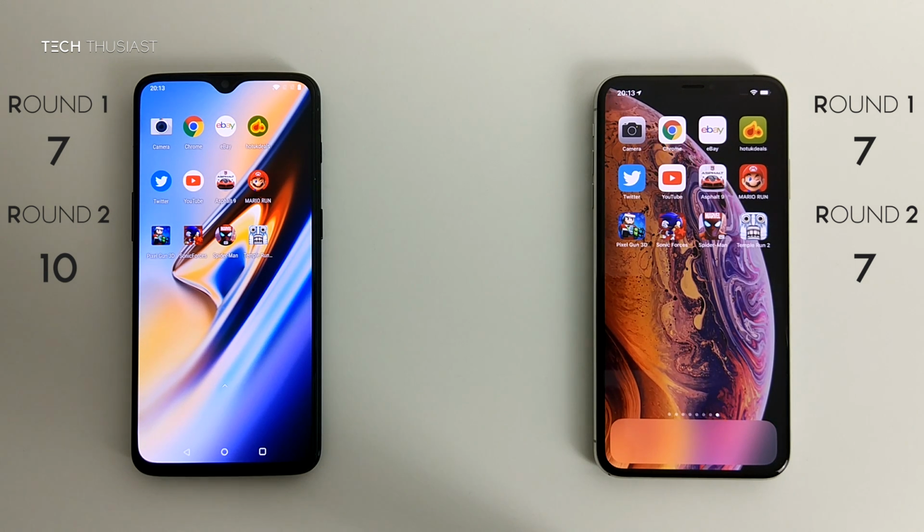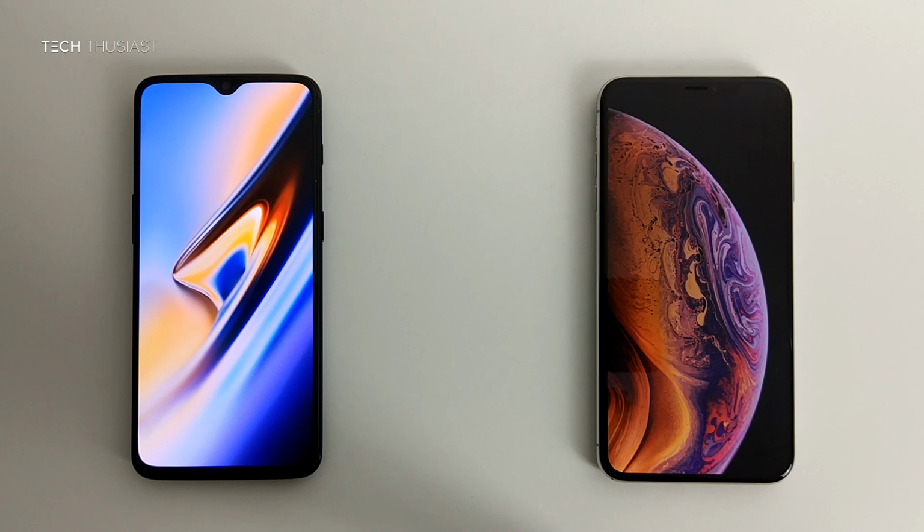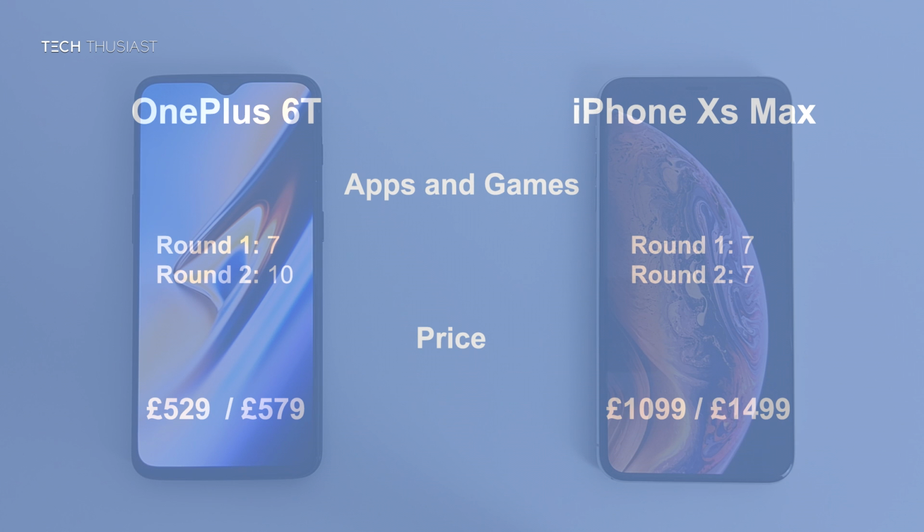So at the end of round 2, the OnePlus 6T wins by 3 points. So that is the end of the speed test comparison, and here is a recap of the scores. In round 1 the scores were tied at 7 points each. However, in round 2 the OnePlus 6T won by 3 points.